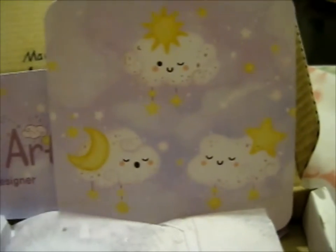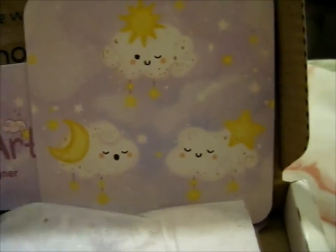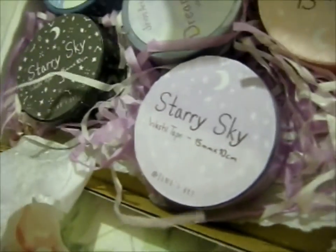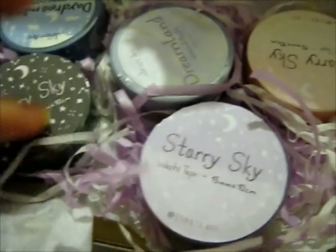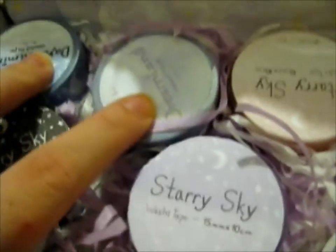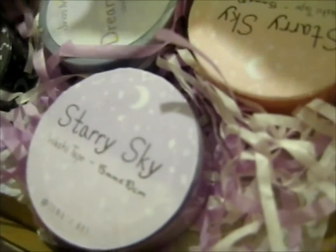That's like her cloud design she had. A cute little star. Okay, so these 3 are from her shop, and these were from the Kickstarter. So I'll do the Kickstarter ones first, I guess.